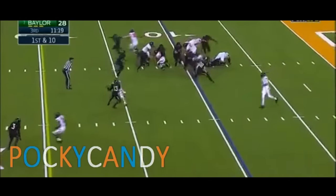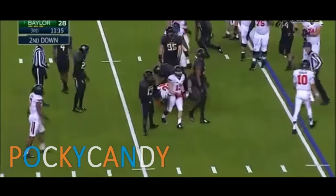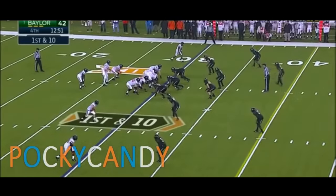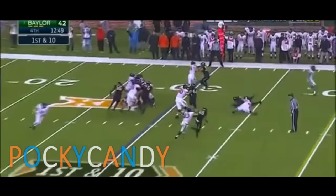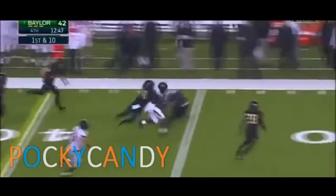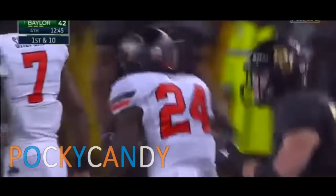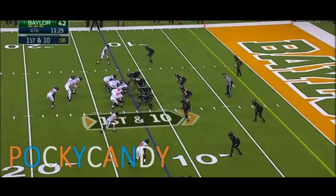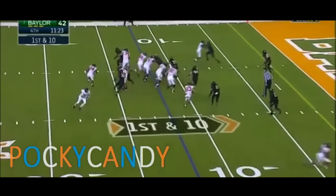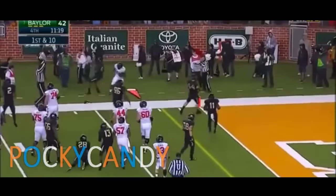Rudolph handing it off. Tyreek Hill changes directions and gets positive yardage. He's performed very well today in his first opportunity to play as a college player. Now Tyreek Hill with a burst of speed, and the track star will roll forward and gain 7. Here's Hill. Looking. Hill. Out of bounds at the 5.